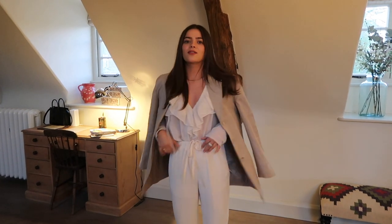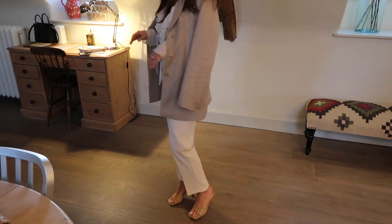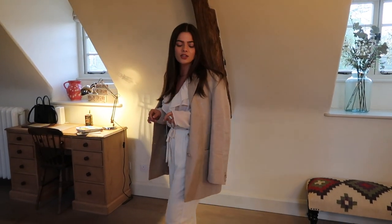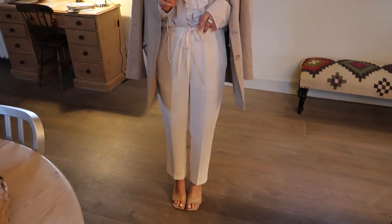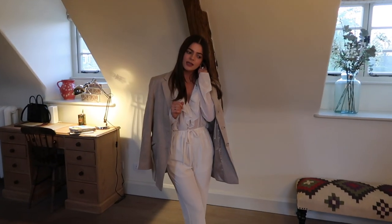This blazer is from Under the Stories. And then I've got my Reiss trousers on that I bought the other day. I absolutely love these. They're the perfect height and they've got a drawstring waist so they can really cinch in. And then shoes, I've got my Lindsay little square toe mules. Very nice. And just an easy spring outfit, ready for dinner. I'm very hungry.